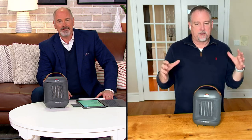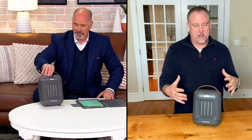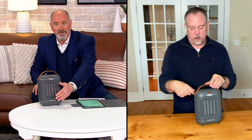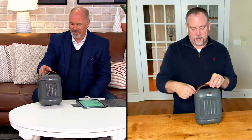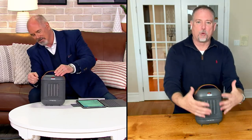As you said, it's 1,500 watts. It's small and compact, but it gives you plenty of heat. Built-in thermostat. So mine's on. You can see it's lit up orange here. But I adjusted the thermostat. When I turn this on, now it'll go ahead and kick on. So you can adjust how much warmth you get.